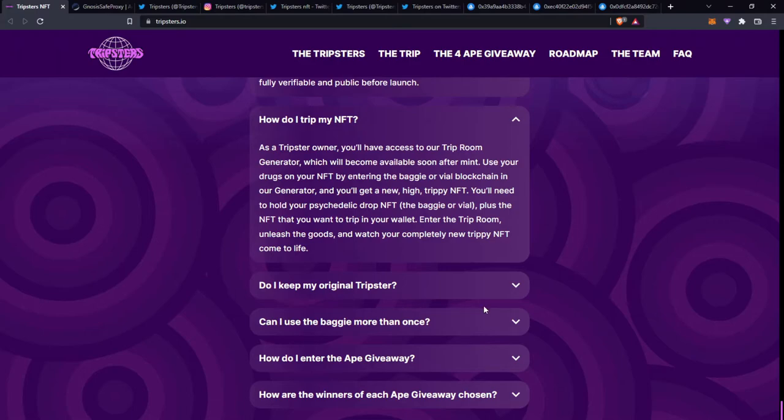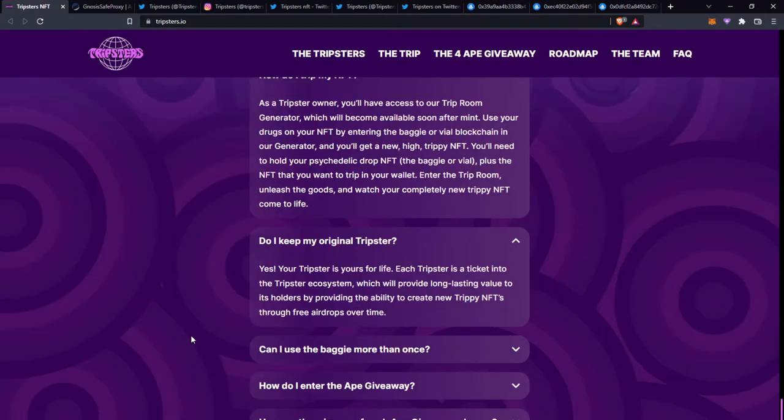Do I keep my original Tripster? Yes, your Tripster is yours for life. Each Tripster is a ticket into the Tripster ecosystem, which will provide long-lasting value to its holders by providing the ability to create new trippy NFTs through free airdrops over time.